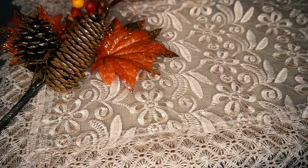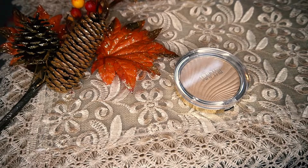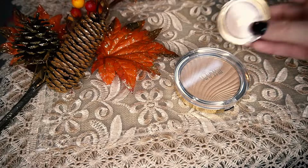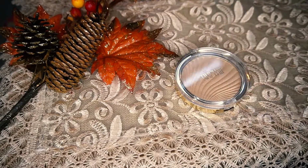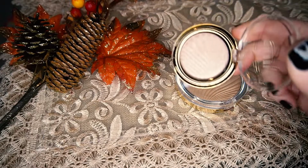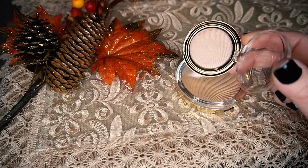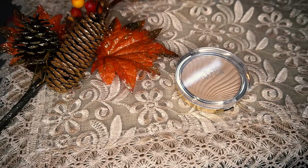All right, moving right along. Oh, another great drugstore highlighter. Really, really good. You cannot go wrong with Milani's highlighters. I have the mini one too. They sell 2 sizes. Honestly, these small highlighters are going to last you a long time. How much highlighter are you really going to use? Milani used to always sell these small ones. I'm presuming they still do.